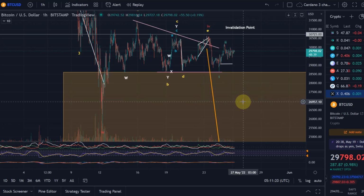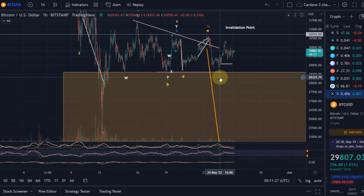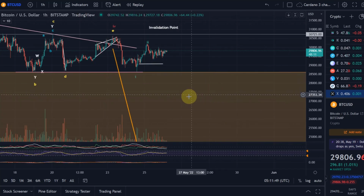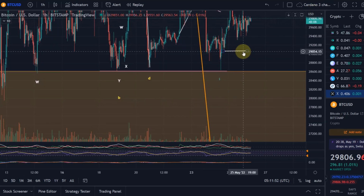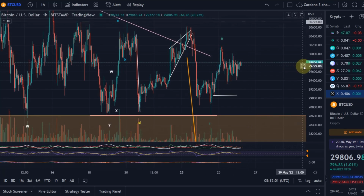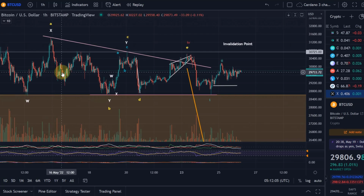But the problem is that we haven't really seen yet that 5-wave move down. So we have seen a wave 1 down, we have seen a wave 2 up, and we would now need to see a wave 3 down, breaking the 28.6k level. At the minimum, to get a bit of confirmation that this has started, we will need to move below this 29,060 level, this one that I highlighted on the chart here with this horizontal line. So we want to make it below that swing low here, and then ideally below 28.6k.